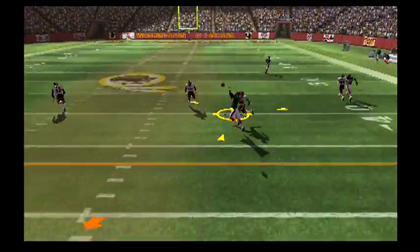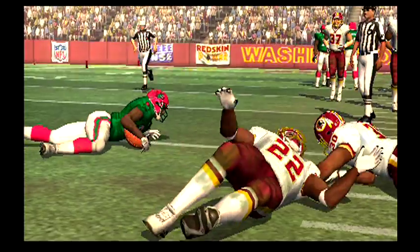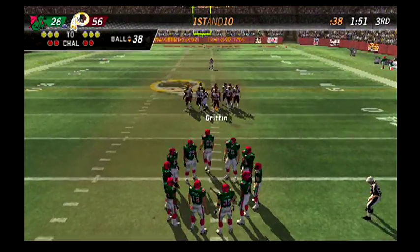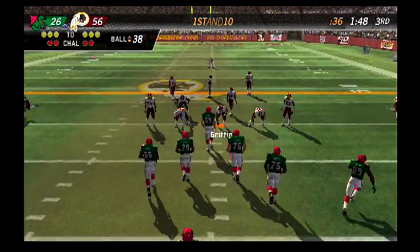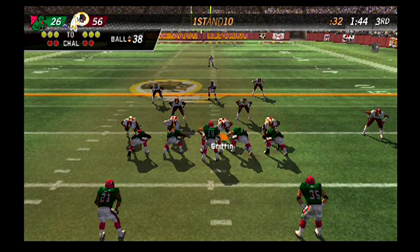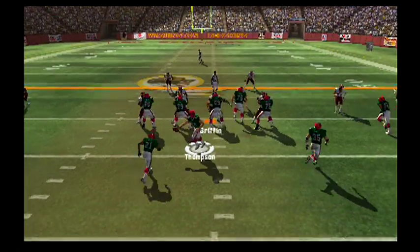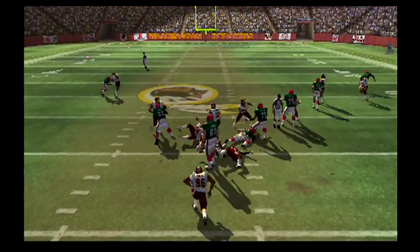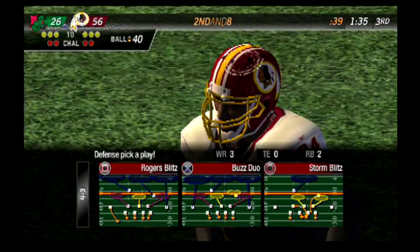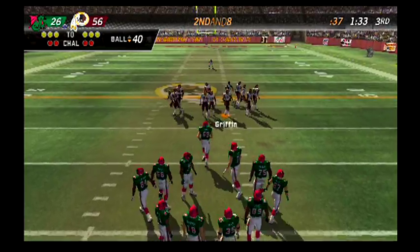With the pass, and he makes the grab. Number 30 is there on the stop at the 38-yard line, and it's good for a first down. The Redskins line up in a 4-3. They give it to the halfback. McIntosh is there for the tackles. This defense looks good. Ball on their own 40.